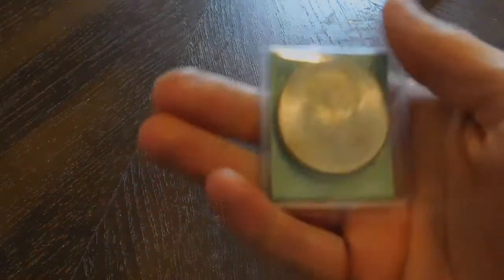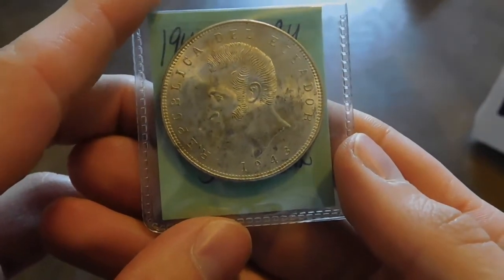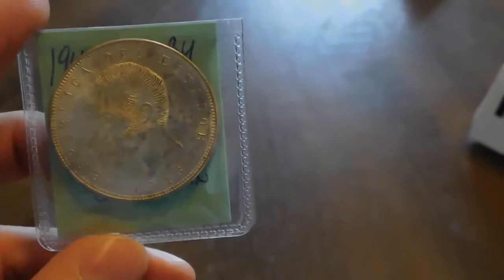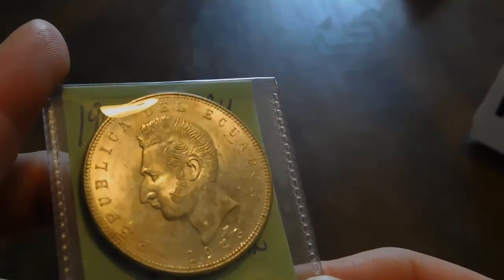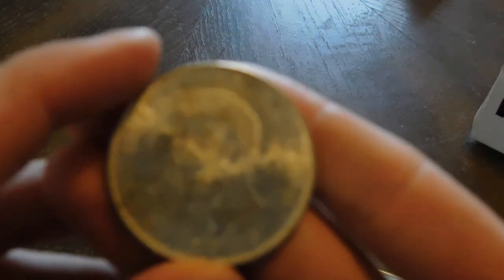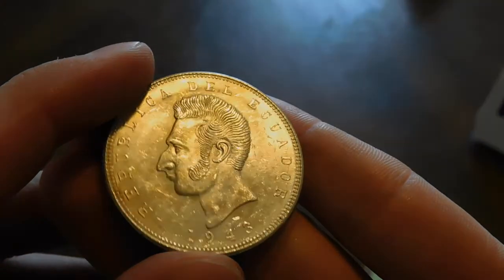Yeah. I don't wanna give you my infos. Oh, did you get a look? All right. You guys recognize that guy? Nigel Thornberry. I'll put a picture of him right here. He's a classic cartoon character, but that's what this guy reminds me of. This is known as a Five Sucres. It's a crown-sized coin from Ecuador. This one happens to be 1943.